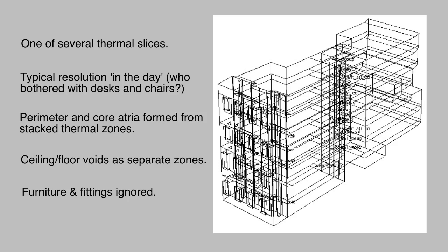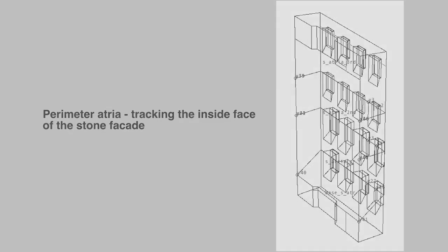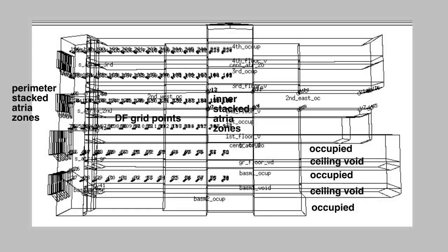And in anticipation of explorations of the perimeter atria as a buffer space with controlled natural ventilation. Of course, this was way before it was common to populate office buildings with furniture and fittings, so it looks kind of like an empty building. What made sense at the time was to set the boundaries of the perimeter atria at the inside face of the masonry facade. If we look from the side, the choice to treat the ceiling voids as separate spaces was an early effort to better capture and distribute heat gains from lighting fixtures so that the comfort and control could take into account the warmth of the floor and the ceiling surfaces.